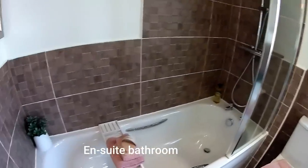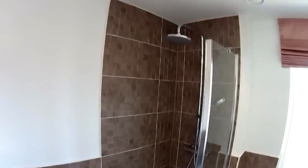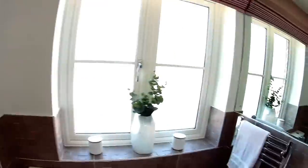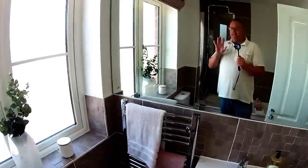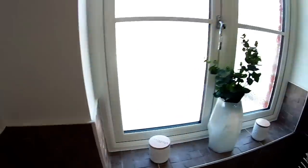So here we go. So we've got an ensuite here. We've got the bath. We've got a shower over the bath with a rainfall shower there. Toilets. And a hand basin and a towel rail as well. Very nice tiling as well. I do love this wood effect tiling, it's very nice. And just a normal opening window at the back there with frosted glass.